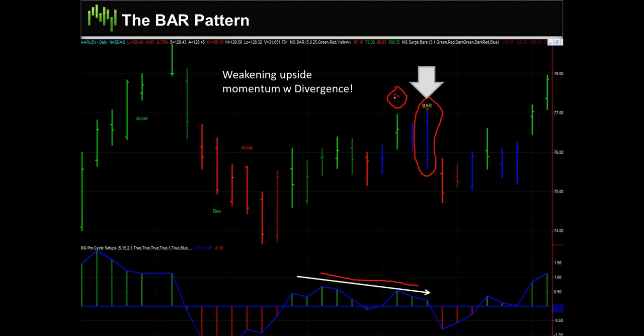In the context of a divergence, we have a single divergence, and then we get that follow-on bright red bar. That's where we want to sell. This is a daily chart of Apple. But notice we don't get much of a follow-through after that. We have a dark red after that. That should serve as a caution to us.